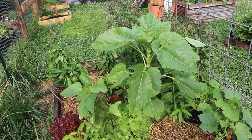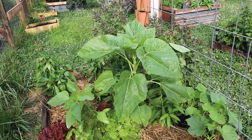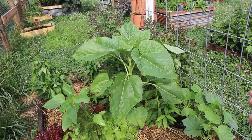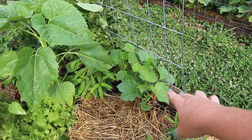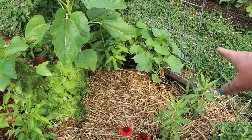I honestly don't remember which variety. I've got all different kinds of sunflowers, and I think this might have been a lemon queen, but we'll find out when it flowers. Down here at the bottom of the trellis, I have some cucumbers. These would be the Ashley cucumbers.